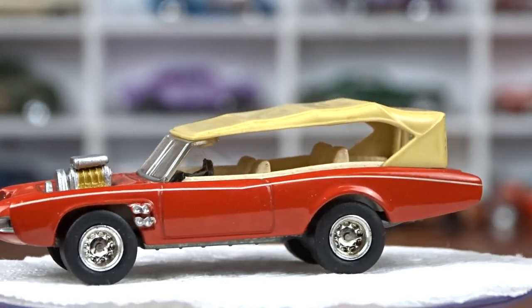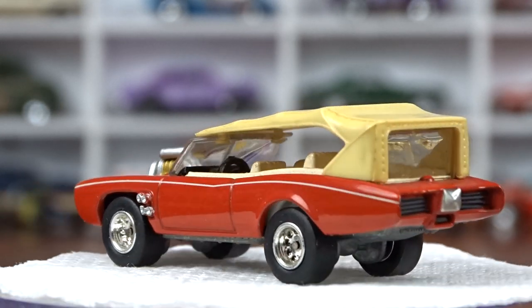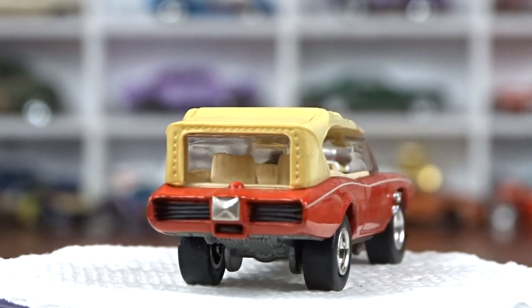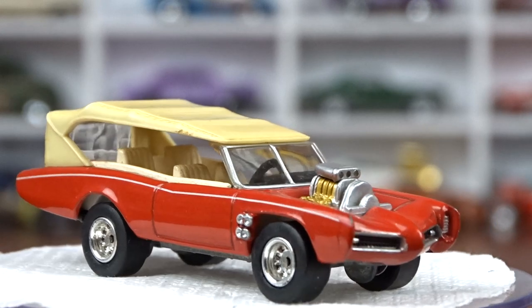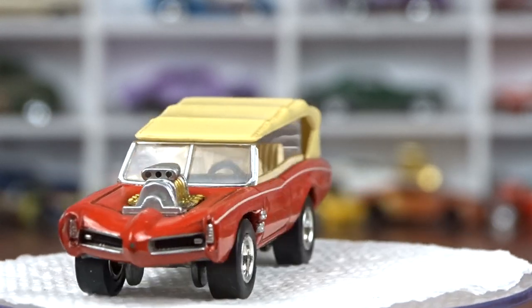Done by Johnny Lightning. I'd like to find one in its package. I haven't been that lucky yet, but I found this loose one, and yeah, I had to have it. That's just cool. I absolutely love that.